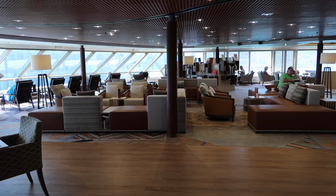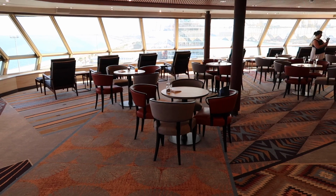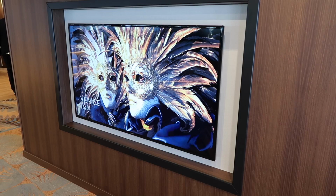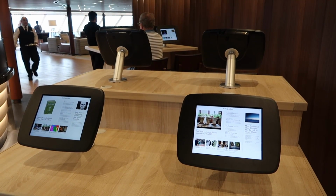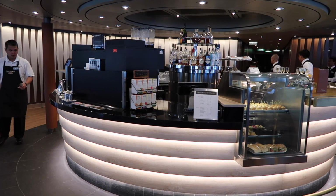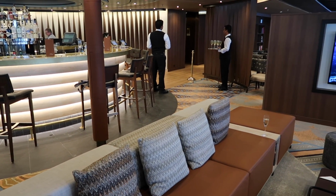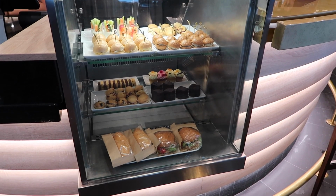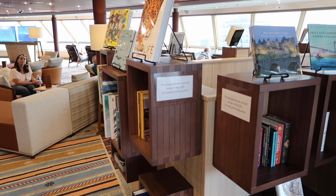Now, the most important new feature is Explorations Central, which is up in the Crow's Nest. So the whole Crow's Nest area on board the ship has been converted into a space dedicated to exploring ports and destinations. Some of the features include this whole area with iPads which has news, and you can access various resources with more information. There's also a coffee shop which is open during the day and into the evening, serves drinks and has these rather tasty treats. There's also a library of travel books and destination guides, which is a great resource.